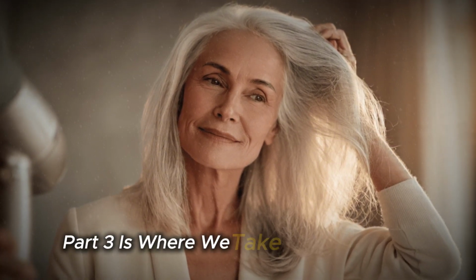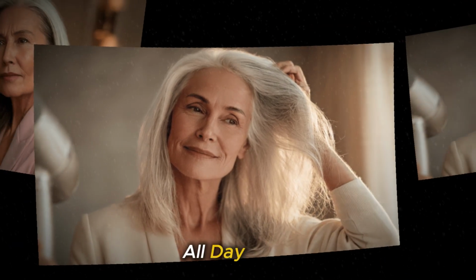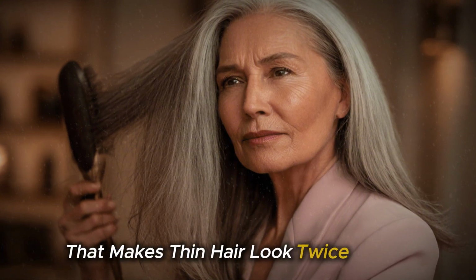Part 3 is where we take everything we have built and style it in a way that keeps the volume alive all day long. Part 3, the styling technique that makes thin hair look twice as full.